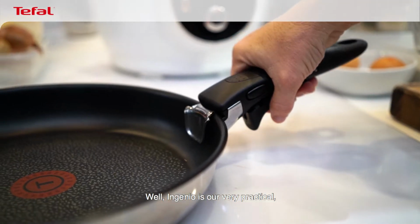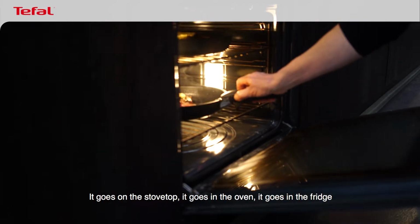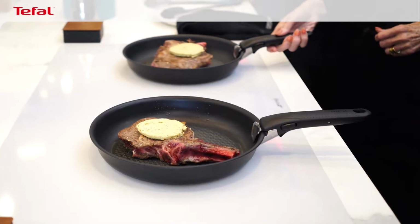Well, Ingenio is our very practical, very convenient cookware that's made in France. It goes on the stovetop, goes in the oven, goes in the fridge, and it also goes in your dishwasher. And it's really compact. It all kind of nestles into each other.